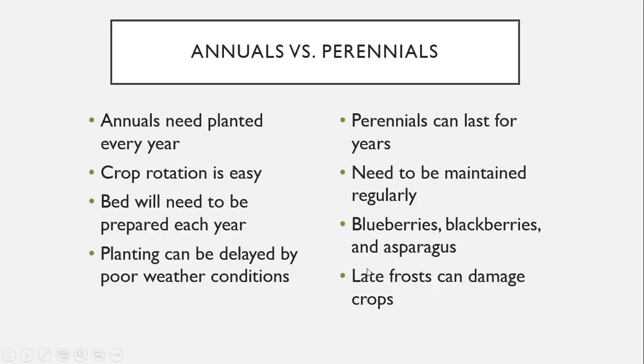One thing with these crops is if you get a really late frost, it could damage crops. So I'm thinking especially of fruit trees like peach trees that could be damaged by a late frost. And so that's something to consider as well when you're thinking about plants.